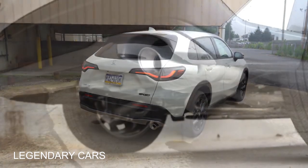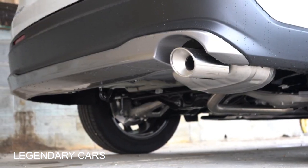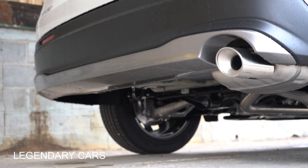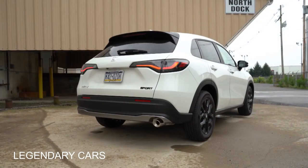If you go with the sport trim level, of course, you'll find some silver accenting towards the bottom, and to the side there, a single exhaust outlet with a very nice looking bright chrome tip. So having said that, I do believe you guys know what we have to do next. As always, here is that exhaust clip.